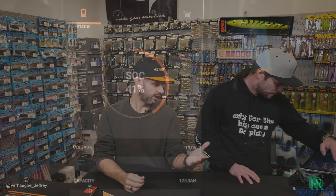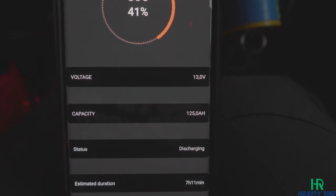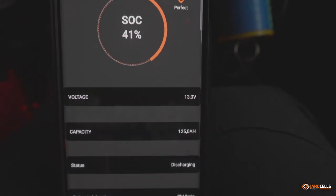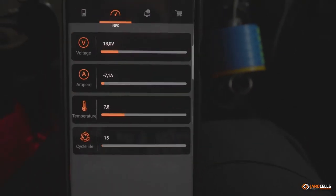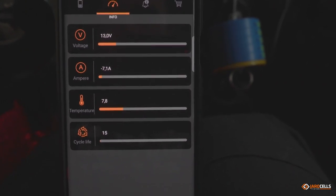Even if you sell the battery because maybe you don't have enough capacity, you can show the second-hand buyer how new it is, how much time you have used it. You can say, 15 cycles. It's a battery you can use up to 2,000 cycles. It's brand new. Yeah. So that's this.